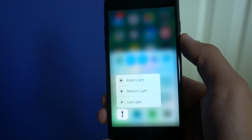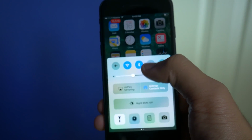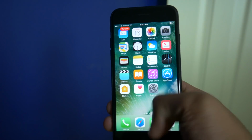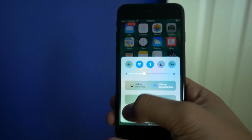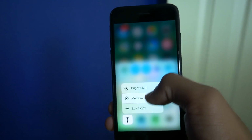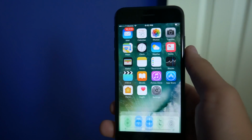Well, now you can. When you swipe up from the bottom of the phone to access the control panel, there is the button to turn on the flashlight. Now that does what it does. It opens up the flashlight at the brightest setting. But if you 3D touch that button, you can now select how intense of a light you want. You can now choose from light to medium to bright.